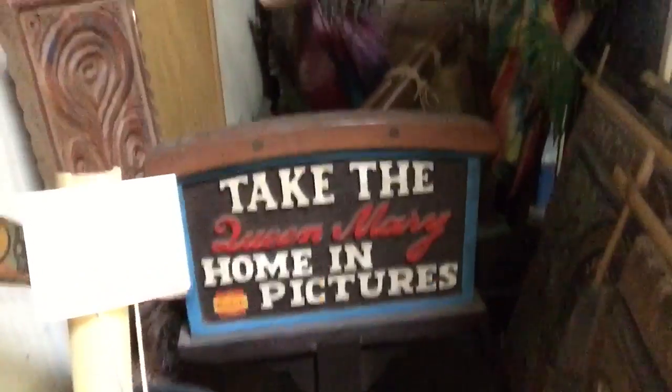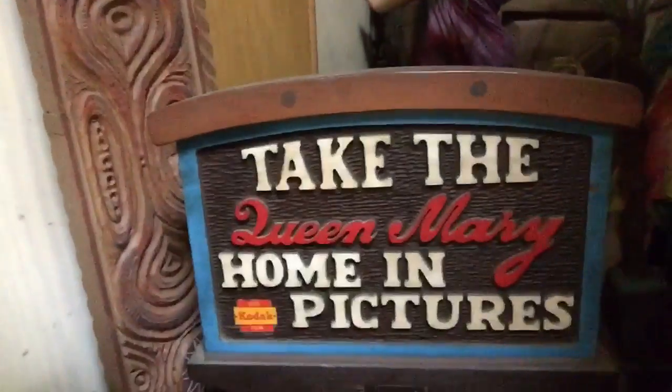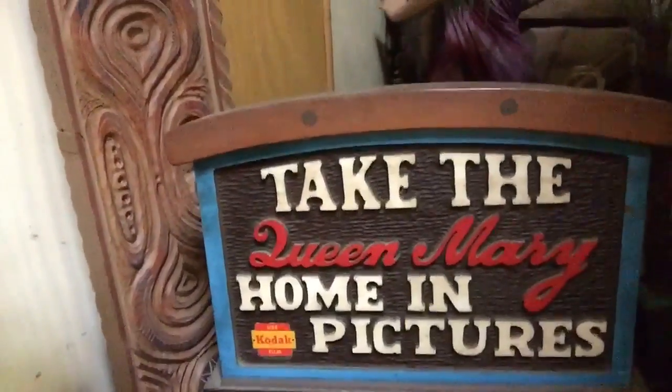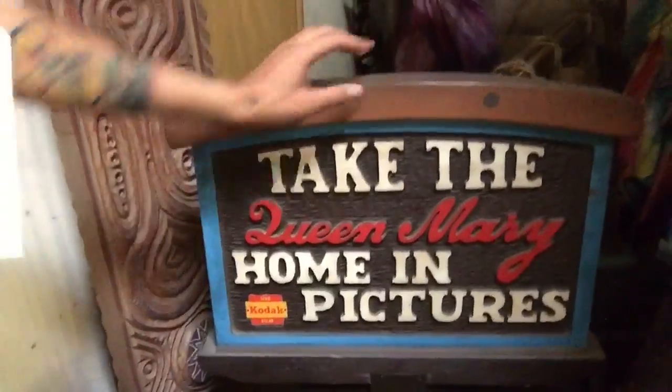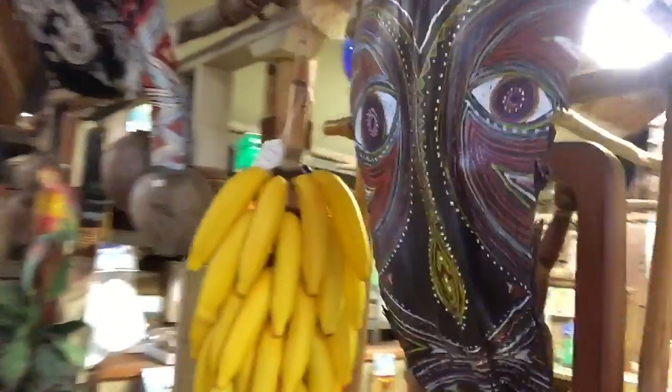But look at them. So there's all kinds of stuff jammed and packed into every nook and cranny. Like, look at this. Take the Queen Mary home in pictures. Bob and Leroy have done all kinds of carving and stuff for all kinds of places, including, obviously, this sign, which must have been down in Shoreline Village or at the Queen Mary at some point. Look at all this stuff. There's just more stuff in here than I could possibly ever show you guys in 100 videos. So we're gonna have to keep coming back and coming back and coming back.